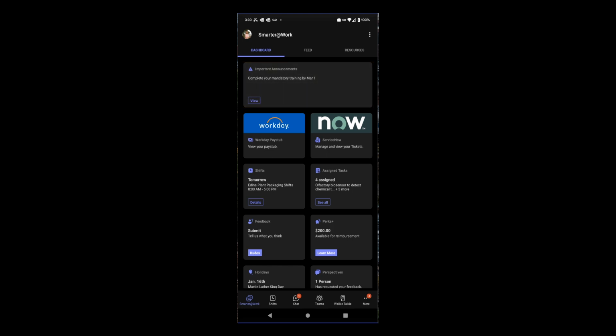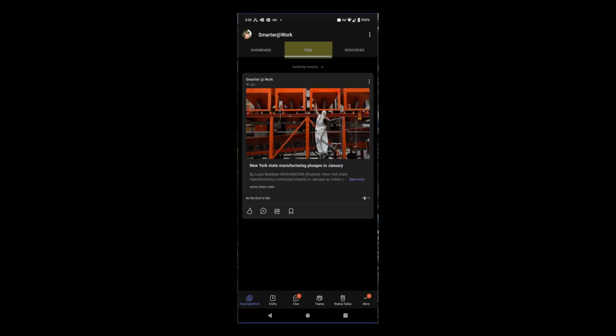The second portion of this mobile app is the feed, and this brings organizational communication content from SharePoint, Yammer, Stream, Teams, all in a single feed. This is about maintaining connectivity of what's going on in the organization for factory and plant workers. The last tab of this mobile app is resources. These are key resources I need inside work, like HR, IT, or information about COVID.